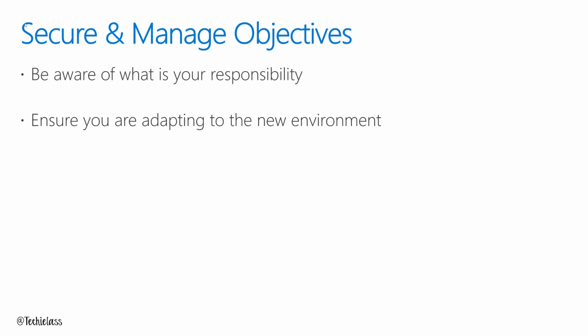Your secure and manage objectives, again, are just being aware of what your responsibility is. Where should you be focusing your time and your energy now? And again, adapting to this new environment and making sure you're keeping up to pace with it.